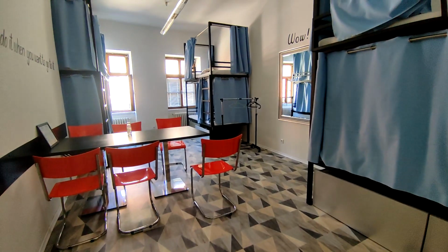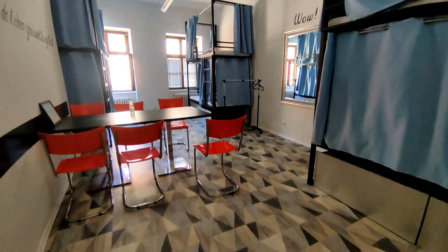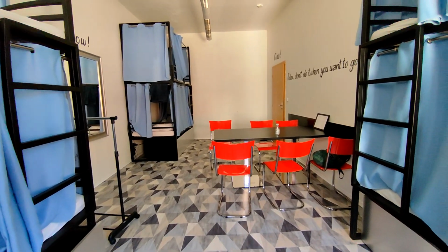And this here is my hostel room. This is a dormitory room. I don't really like staying in dormitories, but I decided to stay in this one because it's got the privacy curtains, which makes it not so bad. One thing I find that's lacking in Europe is capsule hotels, because a capsule hotel is the perfect value for money. It offers more privacy than a dorm, but it's cheaper than having your own room, and I really feel like capsule hotels should take off more in Europe.